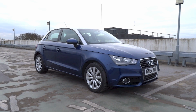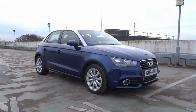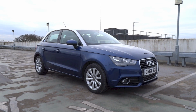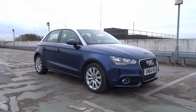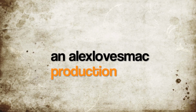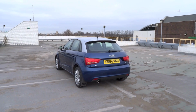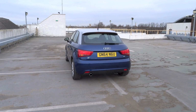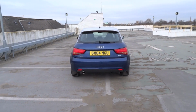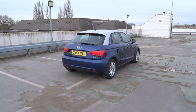Hey guys, right here I have a 2014 Audi A1 Sportback 1.6 TDI Sport. And today I'm going to make a startup and full vehicle tour video of it, show you the features inside and out.